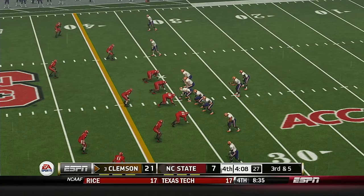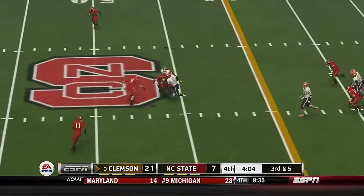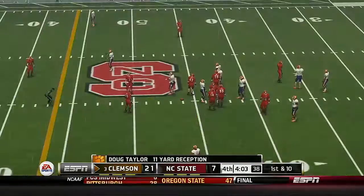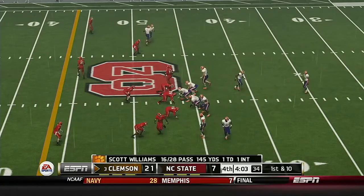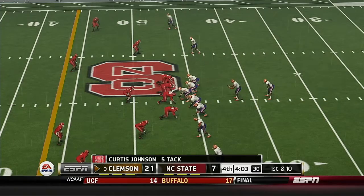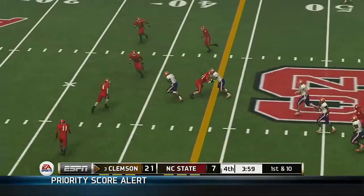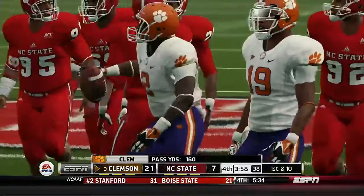Chest back, Blue 19. Blue 19. Gets it out to his receiver in a hurry. And he's taken down around the 46-yard line. Great job by the quarterback. He had a slant called against zone coverage and threw it at the perfect time. Quick throw, and he's got his man again. And down he goes to the 39-yard line.